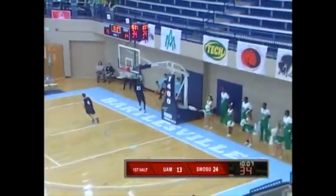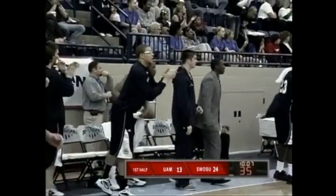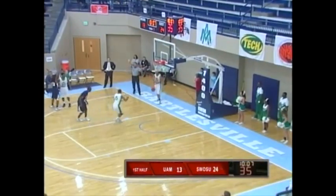Back the other direction. Here's SWOSU. They knock it out of bounds. There's that quick tempo from Southwestern playing aggressive defense. Couldn't quite hold on right in front of our broadcast location there. But you see the aggressiveness. Coach Charlie Schaefer saying, hey, listen, just slow it down. You did a good job right there. Continue to disrupt the Boll Weevil offense.